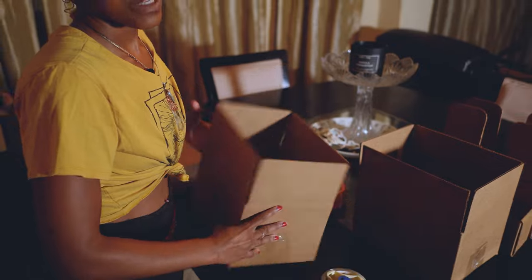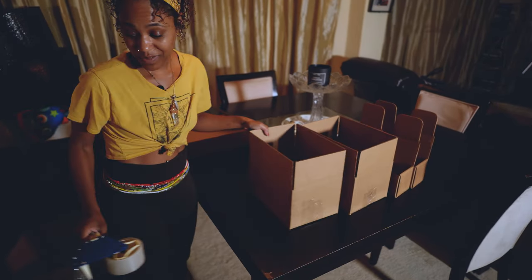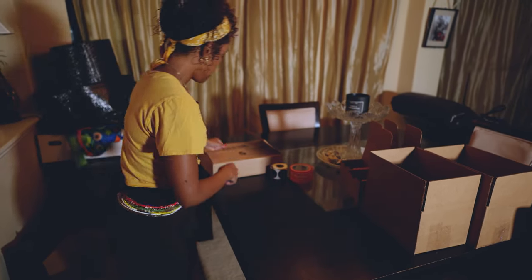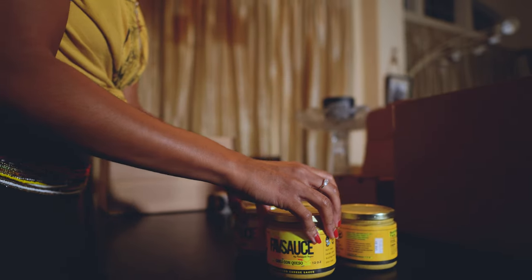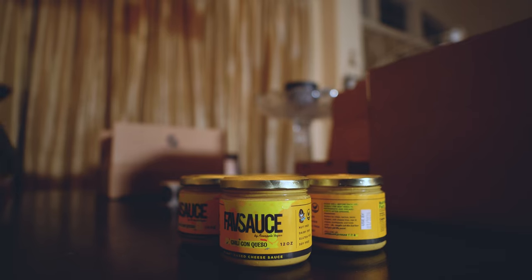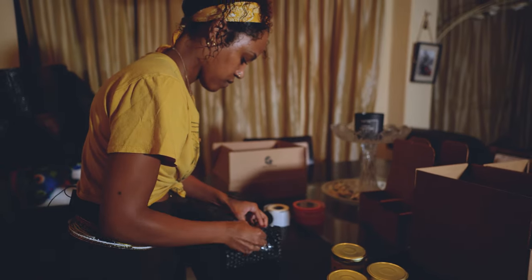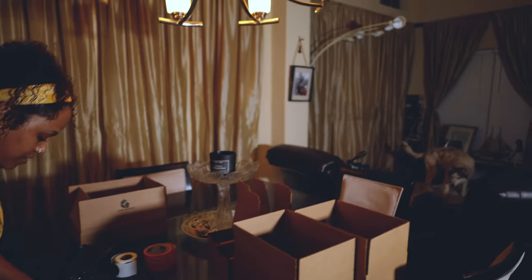This table used to be so nice, before we started doing orders on this table. Now it's not nice anymore. And now we wrap up the jars. He wants to be wherever I am, whatever room I'm in.